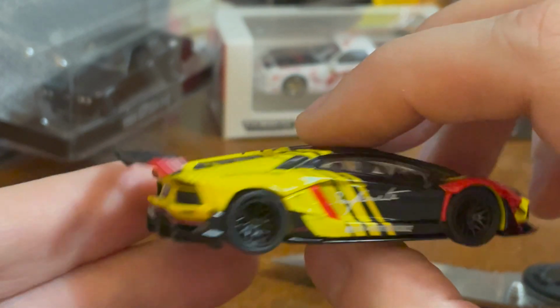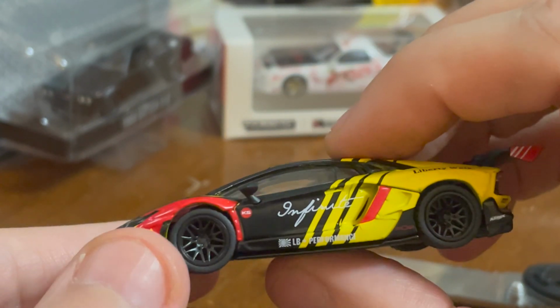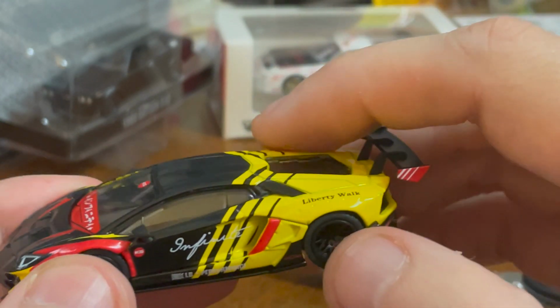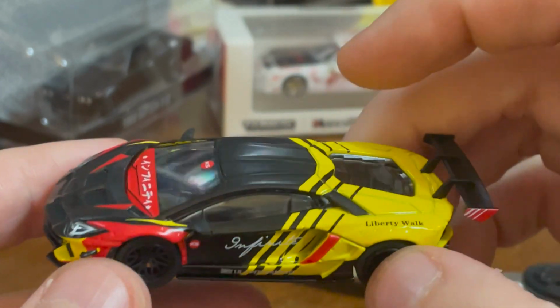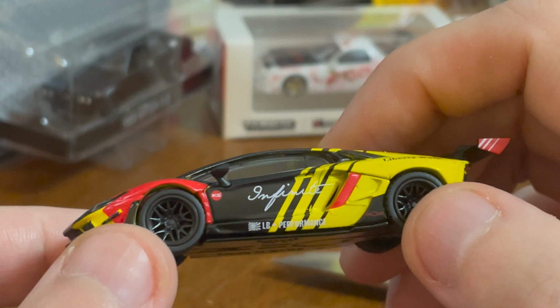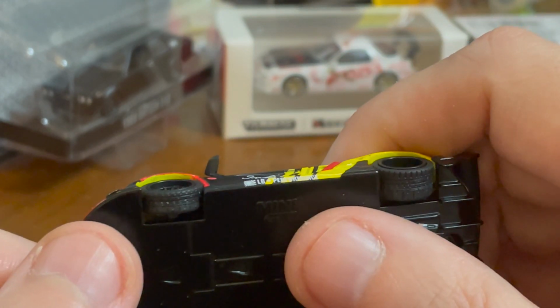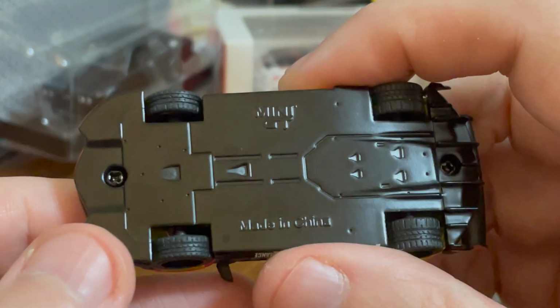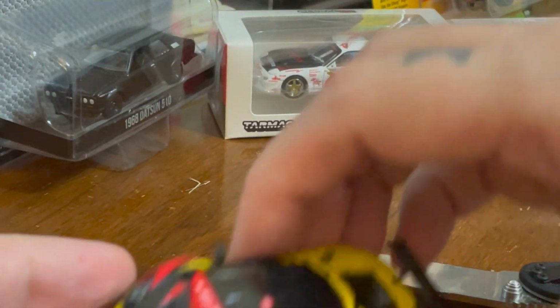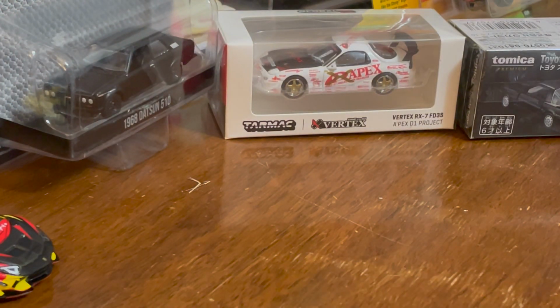But it does absolutely nothing for me. It's, I don't know, the opposite of my idea of cool, and that's okay. If my idea of cool was the same as everybody else's idea of cool, that would be a shame for both them and for me. So, Lamborghini Limited Edition Infinite, not a winner. Not a winner, in my estimation.